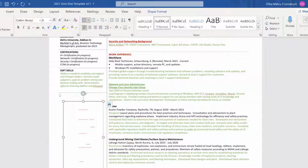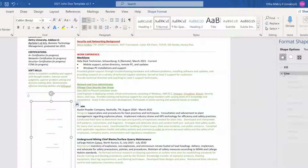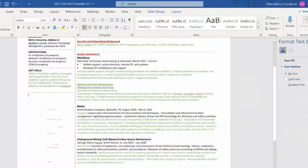Okay? Now what I'm going to do, I still have the borders around. So I did a no line and it's gone. Okay? Now the problem is this. I don't know if you guys see it. You know, those red lines, because in Word it tries to tell you grammatical errors and this and that. So this is the reason why when you put it in PDF, all that should go away. So now what I'm going to do, I'm just going to save it as a PDF.